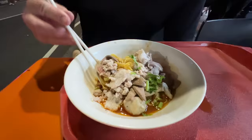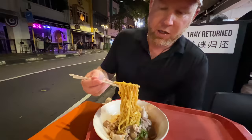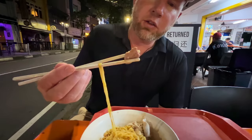You go out late at night, you'll get true drunken noodles right here in Singapore. We're at one of the hawkers in Boat Quay. About 11 p.m., we've had a couple beers after the World Cup, and we've got some drunken noodles. You can see, fish ball right here. A little bit of some meat. I think that's liver, okay.